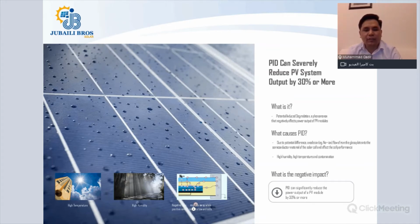PID can severely reduce PV system output by 30% or more. So now Huawei has this PID recovery feature as an inbuilt feature inside the inverters, from 12 to 40 kilowatt inverter sizes. With the 100 kilowatt, it is still under development. What PID is, it is a natural phenomenon that negatively affects your PV module performance. What happens is, normally with the high negative potential of your PV string, there is a high chance of sodium ions going from the surface of your solar panels to the cells inside solar PV panels. These will limit the performance of your PV panels, and your solar PV panels will start producing less power.